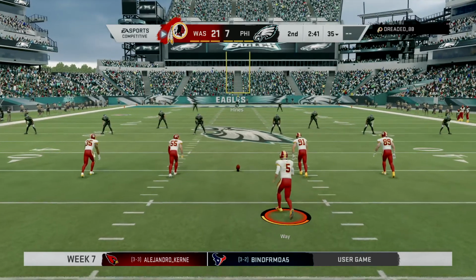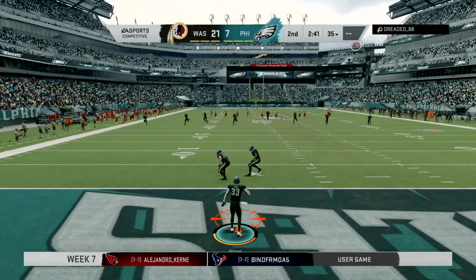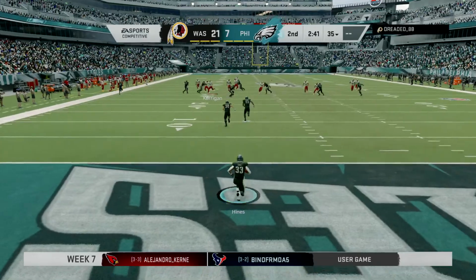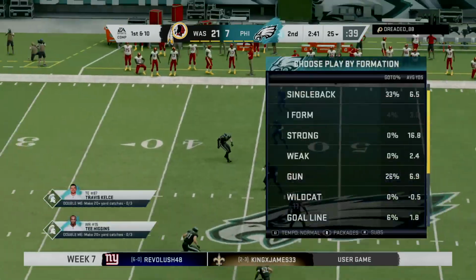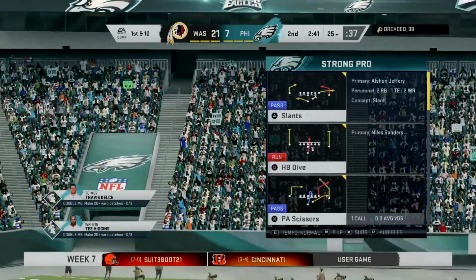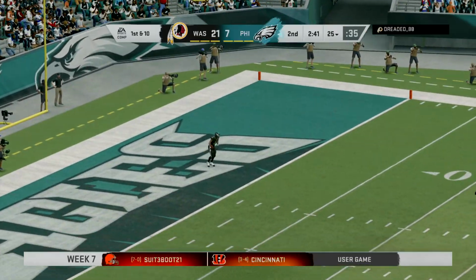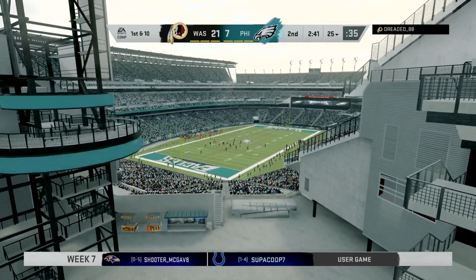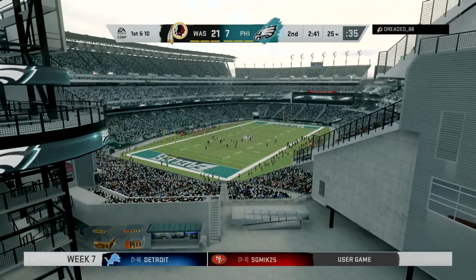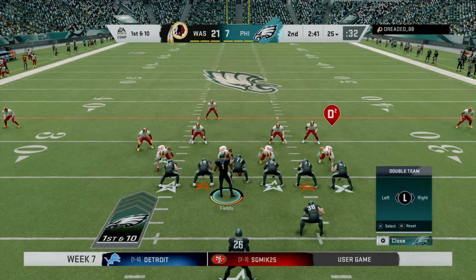Set now to kick this one away, and off it goes. That'll be taken in the end zone. And no run back here. This will be a touchback, and it comes out to the 25-yard line. Already at the line, this Philly offense set to go.